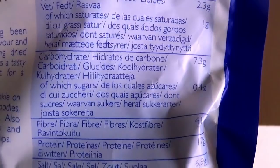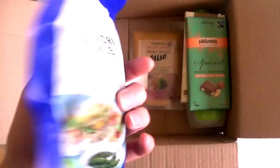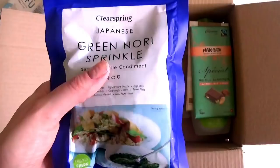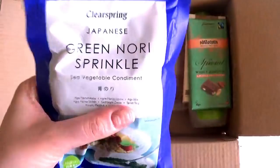And see, low in fat, a lot of fiber, look, 17 grams of protein. Yummy, yummy, yummy. I love the taste of seaweed, and this is a Japanese company, or it's made in Japan. Love Clear Spring. I find their products to be really high quality. So, looking forward to trying this.